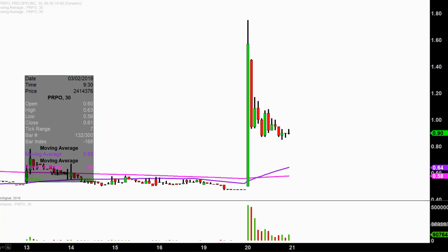I don't mean to state the obvious, but I will anyways. Crazy move today, not only from a price action perspective, but you look down here at the volume, and by far the biggest volume this chart has had for quite a while. So a lot of eyeballs on this one. So let's map out some areas of support and resistance.